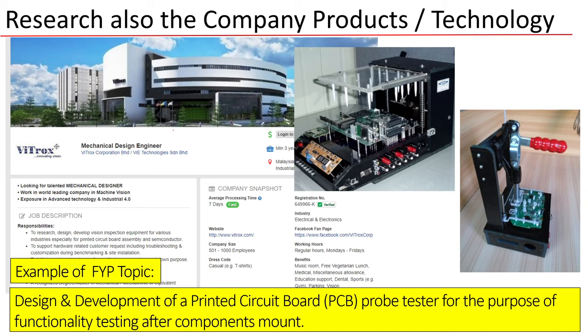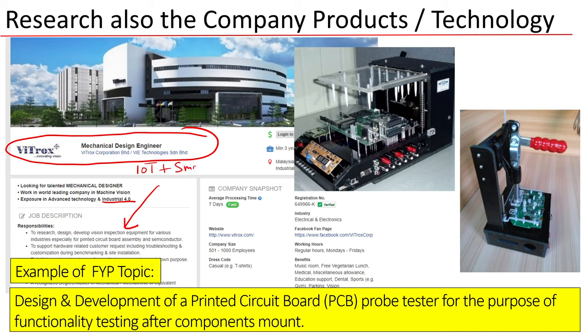Another good one. This is from the company called Vitrox. Look at the job advertisement. Industry 4.0, yeah, that's why you have to learn IoT. That's why you have to take the smart manufacturing elective. So research, design, develop vision inspection equipments. So these are the things.